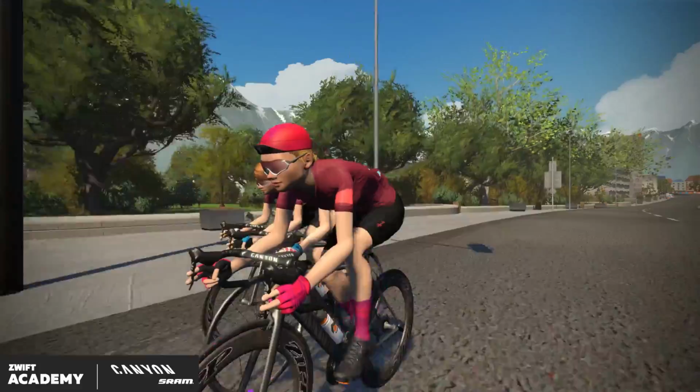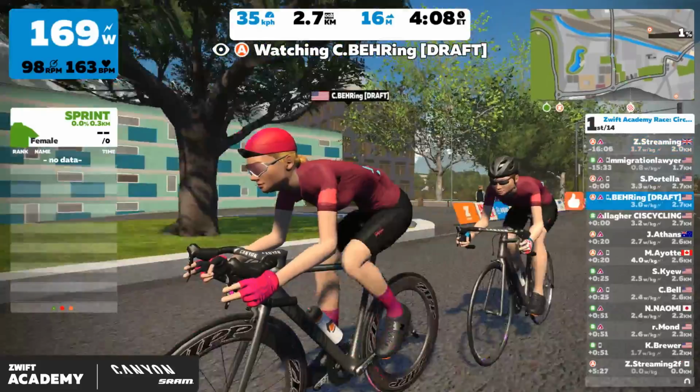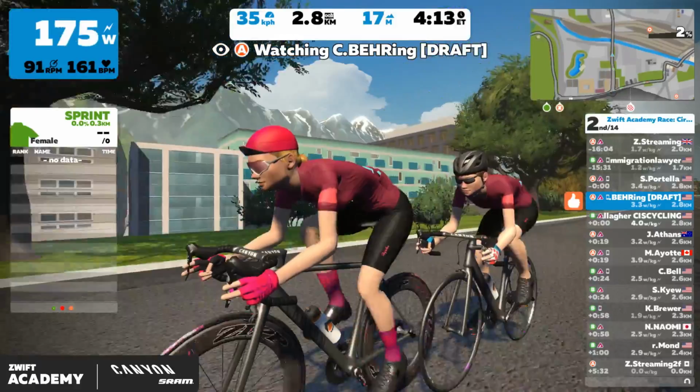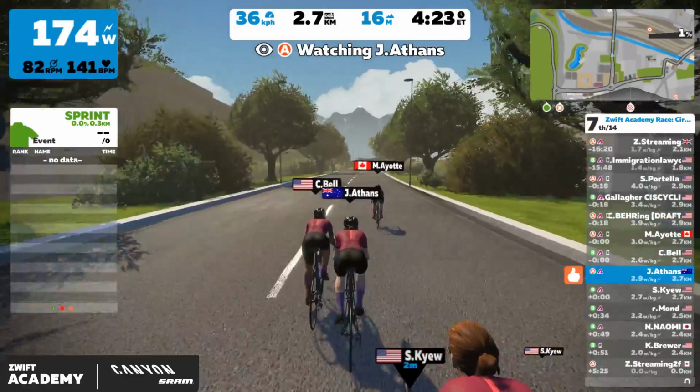Ayote there as well, 20 seconds back, group of, it looks like, one, two, three, four riders now on the back end of this race at this point. So it looks like they're Bell, and then it will be Athens here coming out of Australia trying to make that chase, but with such a strong group up toward the front there, I think it's going to be a little bit difficult to try and bring that back. But 23 seconds now I'm seeing is the gap up to, it looked like, Portela at the moment.